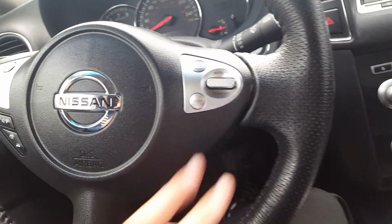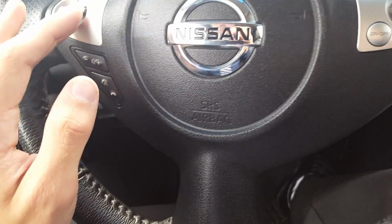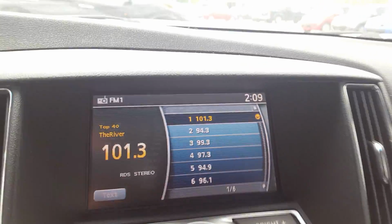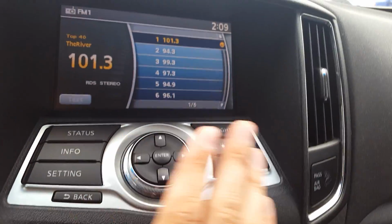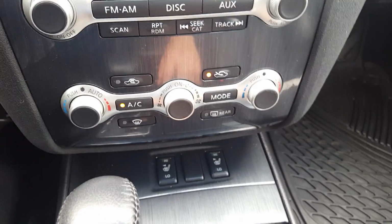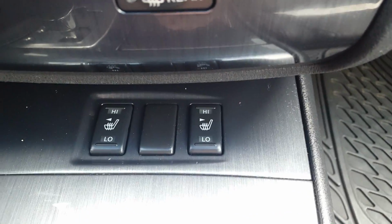Looking at the steering wheel, we have our cruise control, our Bluetooth, and our source, so you don't have to take your hands off the steering wheel. And coming over here, we have the built-in screen. As you see, we're on the radio right now. And coming down, you can go through the settings, change the time, and all that. We have our CD unit, our air conditioning unit, and also if you look here, they have two-way heated seats, high, low, whatever you prefer.